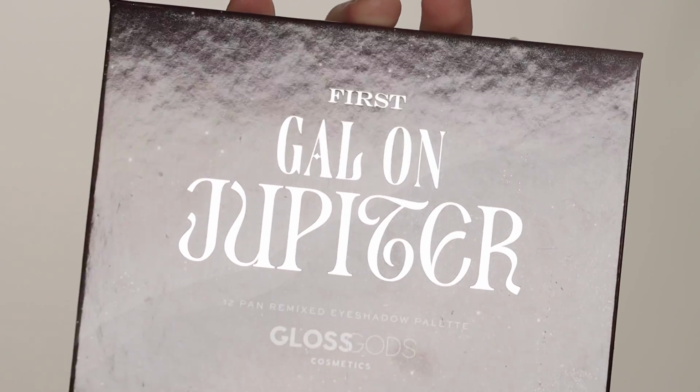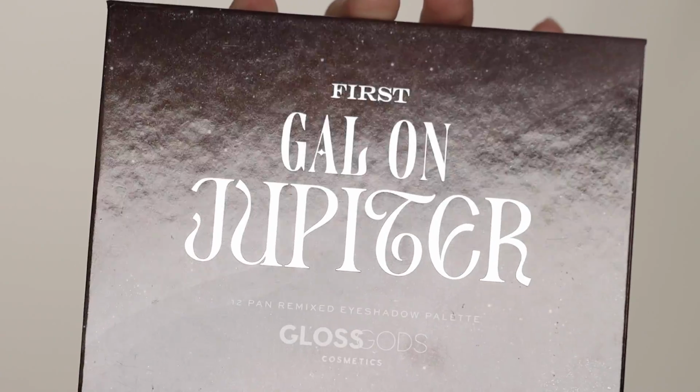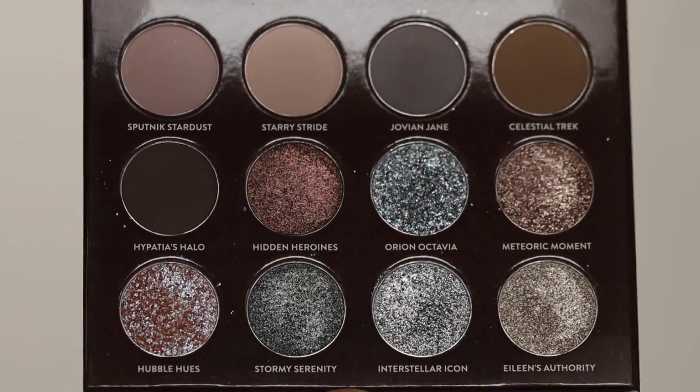Love this font, super fun. They have a bunch of palettes like these. I also have the reddish palette, so let me know in the comments below if you would like to see a video on that one.